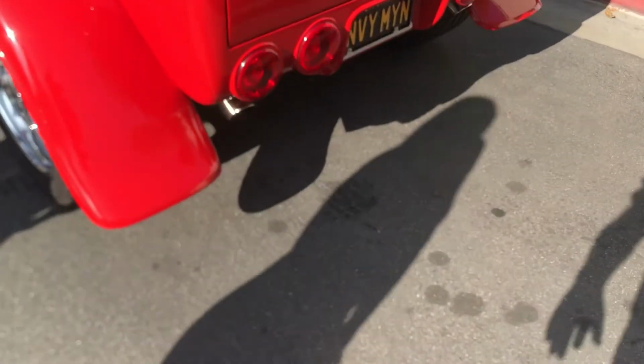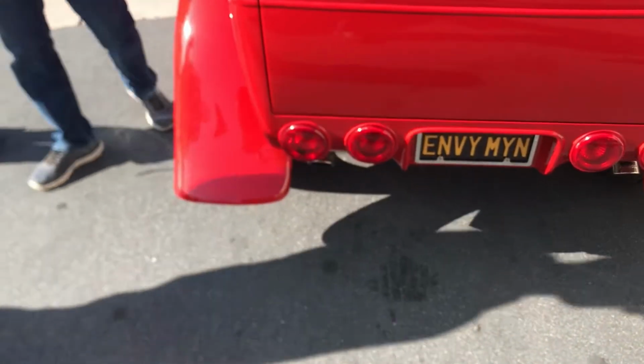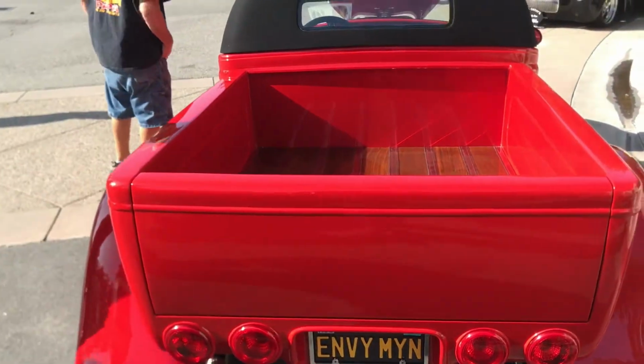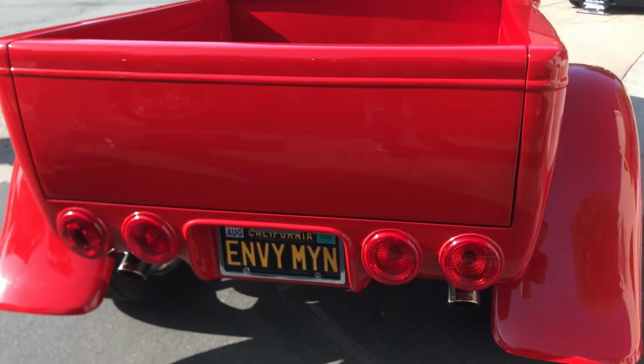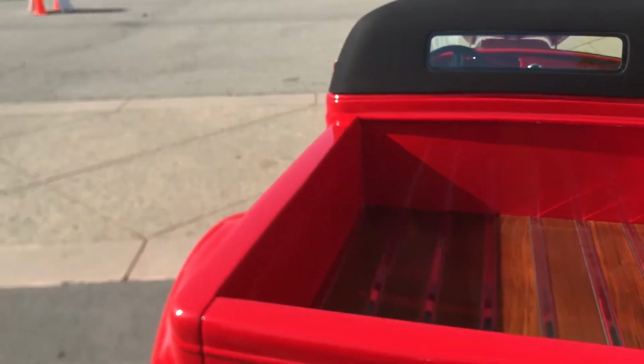So, yeah, interesting. Roll pan. I don't know what he wants for this. The same guy owns it. Interesting emulation. All right, so let's keep walking, Trevor.